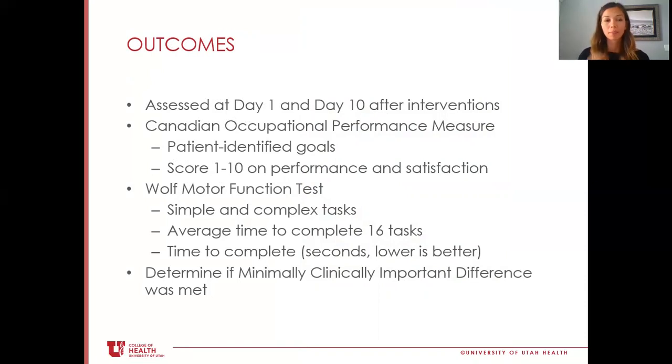We also used the Wolf Motor Function Test, where the patient is timed completing simple and complex tasks, and we take the average time of those to sum up overall upper extremity function. Obviously for that one, if he's able to perform a task quicker, it's better, so fewer seconds or lower time is better. Ultimately, we wanted to determine if we could meet the minimally clinically important difference for these outcomes after our intervention.